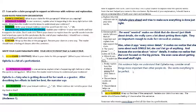Okay, now I need to tie it all together. This evidence helps me understand that Ophelia may consider small things more important than other people do. She wants everything to be perfect. Now, I might be able to stop here because I've already gotten to perfect, and what I'm trying to show is she's a perfectionist. I want to make sure that by the end of my claim paragraph, I have returned to the idea that she's a bit of a perfectionist. I want to make sure I've kind of nailed the idea that this evidence proves her perfectionism, or at least supports it, because there's lots of other evidence to use too. But I'm just trying to show how this one piece shows she's perfect.